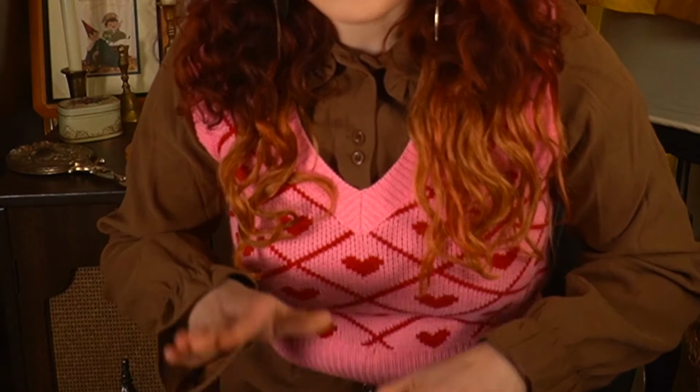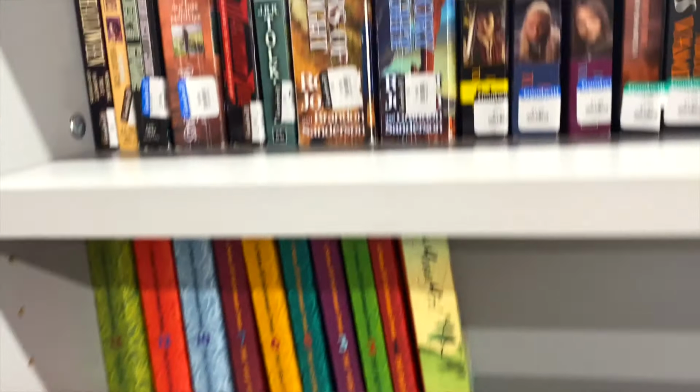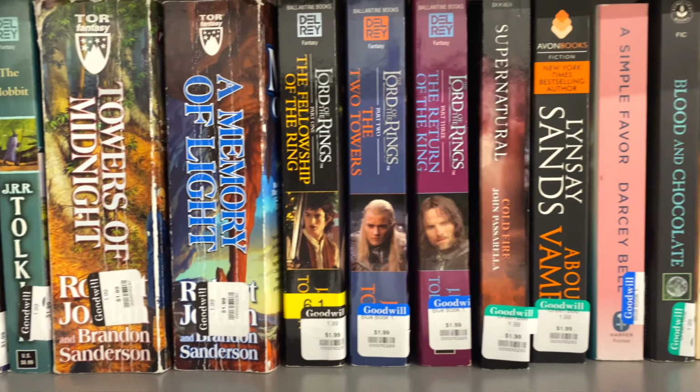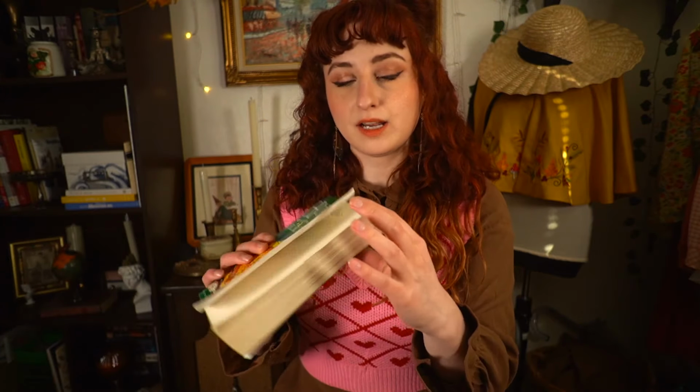But I did find 2 books that are on my list of books that I wanted to own, and the first one I found was The Hobbit. I would have liked it better if this was a leather-bound, more vintage version, but I'm actually thinking I might do my DIY that I've done before and add a faux leather binding to it, because this is a really nice quality print. Despite a little bit of curlage, it's not in bad shape.